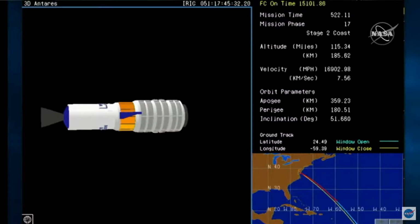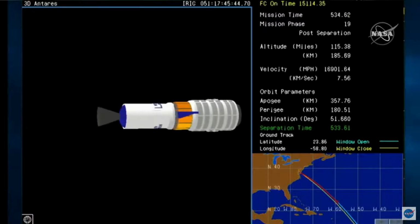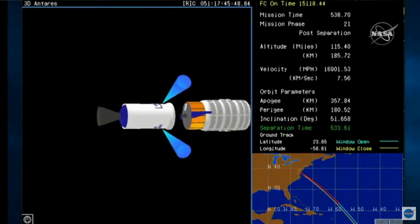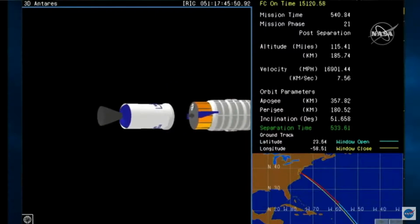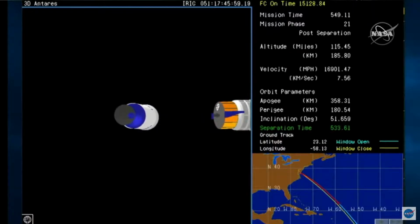Attitude corrections maintaining expectations. LCGSO, I just released red team to the pad. Copy that. Spacecraft separation. Confirmed. 9 minutes into today's flight, Cygnus has separated from the second stage. LC Ace, that concludes our callouts. Copy that, Ace.